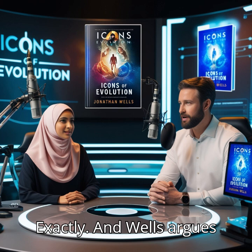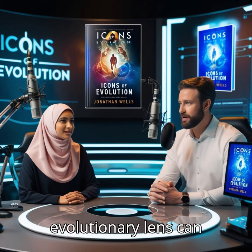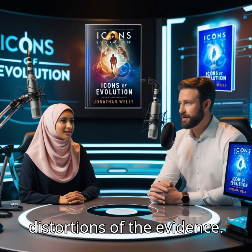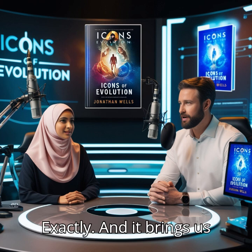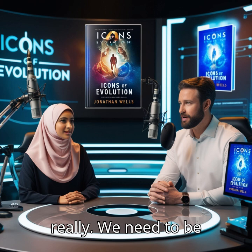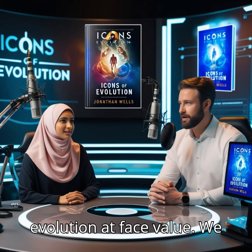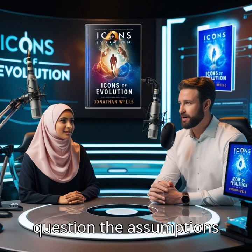Exactly. And Wells argues that this insistence on seeing everything through an evolutionary lens can sometimes lead to oversimplifications and distortions of the evidence. It's like trying to force a square peg into a round hole. Exactly. And it brings us back to Wells's main message, really. We need to be critical thinkers. We can't just accept these icons of evolution at face value. We have to dig deeper and question the assumptions behind them.